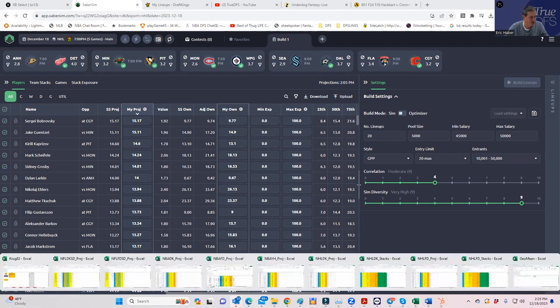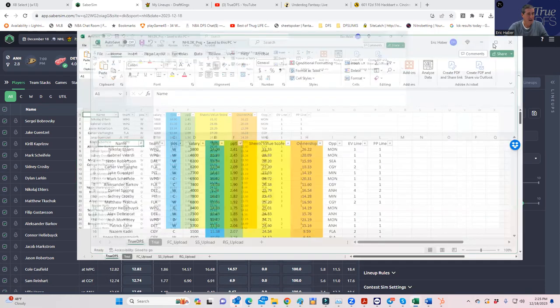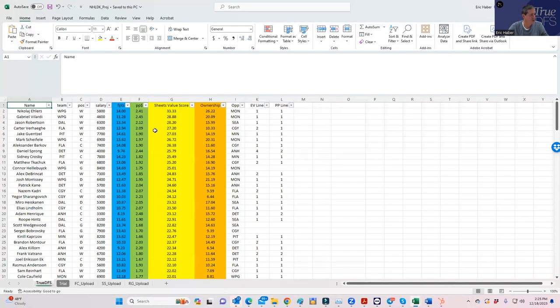Let's pull up my sheets. They have to be somewhere here. And we're going to look at this from two perspectives: one is as individual players, and then as stacks. So one thing that stands out immediately is that you have 1, 2, 3 Winnipeg guys all on the same even strength line, all on the same power play line, rated 1st, 2nd, and 6th as far as the sheets value score goes.